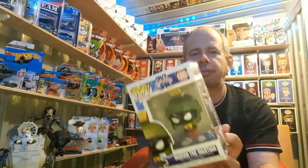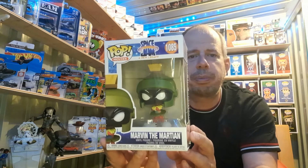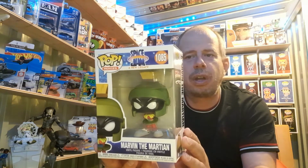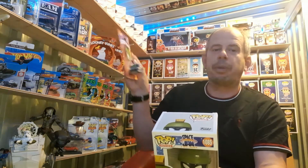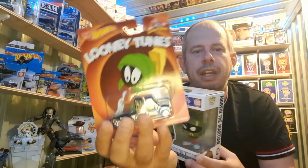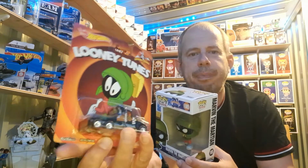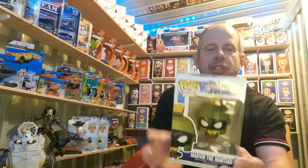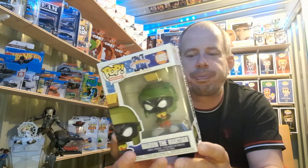So we'll look at the one I've just purchased recently, and that is Marvin the Martian from the newer movie Space Jam. Now, Marvin the Martian has been produced a number of times by Funko, and as some of you will know from a previous video, he's probably one of my more favourite characters. I've got him here, Marvin the Martian, Looney Tunes, Hot Wheels truck there, which I will keep in the packet because of the artwork. I purchased this one out of the whole Space Jam film series because, again, it's Marvin the Martian.